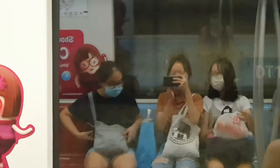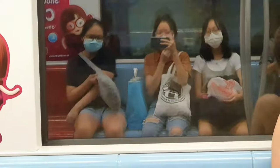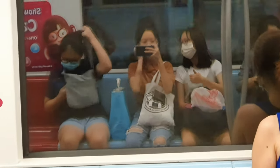Where's the bus stop? Over there. Looks like what? Yay! After forever, we finally found the way. Oops. We finally found the way to the MRT. And yeah, we are on the MRT now.